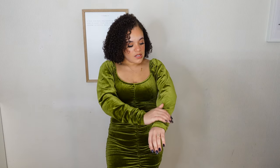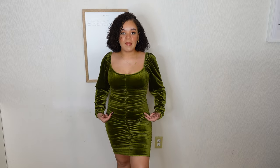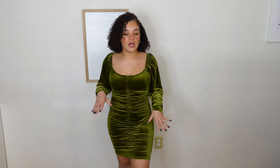I love the way it looks. It feels a lot more luxurious and expensive than it truly was. And this ruching, I mean, can we talk about this ruching? The ruching is so forgiving, and it really does a great job at hiding any chichos or any love handles or any fupa or any area that you are a little bit insecure or uncomfortable about. This dress will definitely be here to give you body.